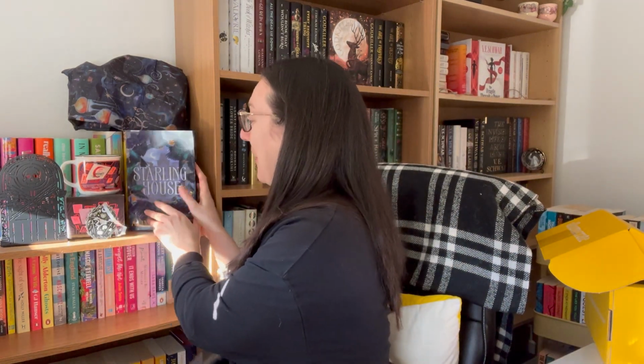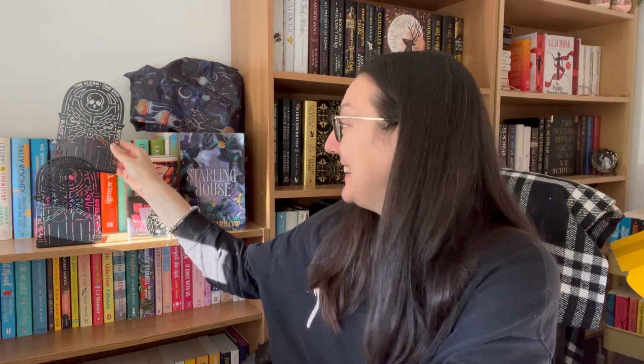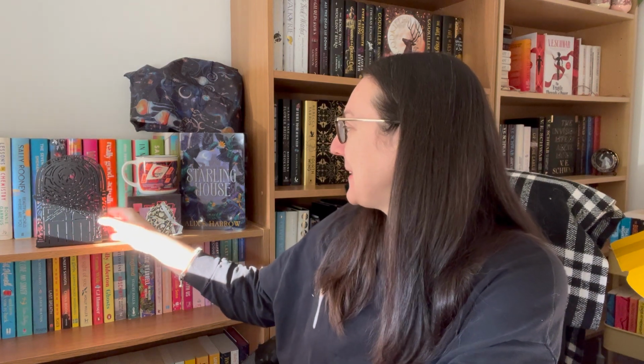Okay, final thoughts on the box as a whole. I enjoy the items here. I think kind of use-wise, if I was choosing these, let's say you had to pick in advance, 100% the bookends. 100% I would have chose these. I think that they are amazing. I'm really happy with those.